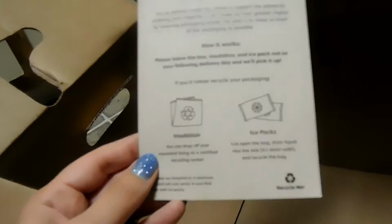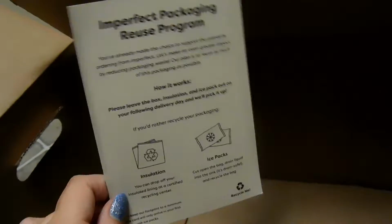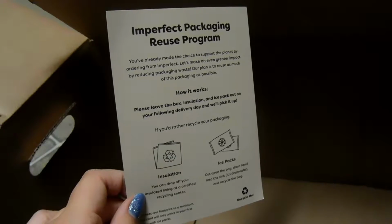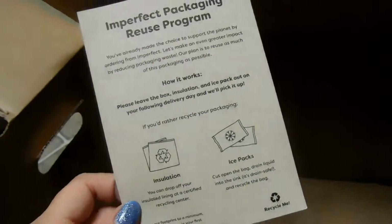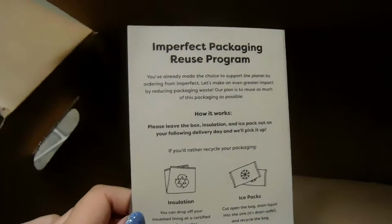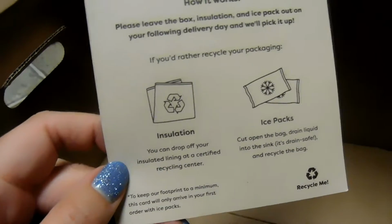Anyway, as you can see, I have several of these boxes, and they add up, and I don't want to waste them. So it's really nice that they started recycling and reusing, because I know a lot of food delivery companies, like Sunbasket or Blue Apron, usually ask you to leave the stuff out, and they'll pick it up on your next delivery. So that's kind of nice.